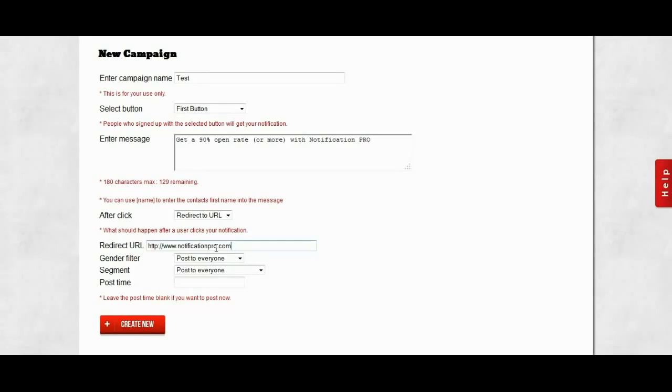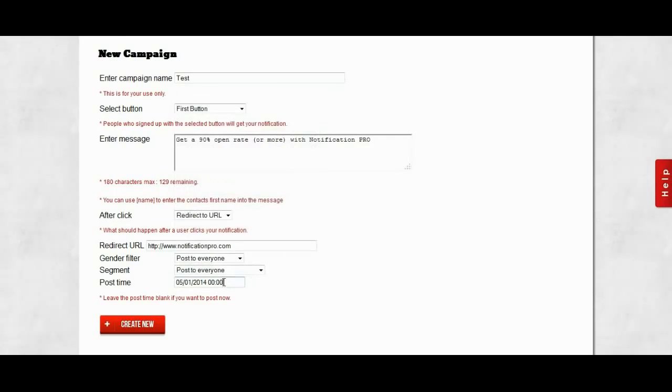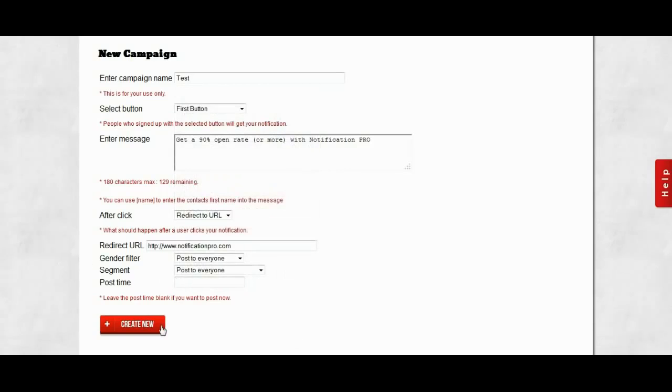Now I can filter this by gender if I like. I can show it to only males or only females, and I can also segment it if I like, which means I can tell the software to only show it to people who did not click my last send, or only show it to people who did click my last send. For this example, I'm going to show it to everyone, and if I want to, I can schedule a time for this to go out, but I want this to go out immediately, so I will just leave that blank for now. I'll click on Create New, and it will send my notification.